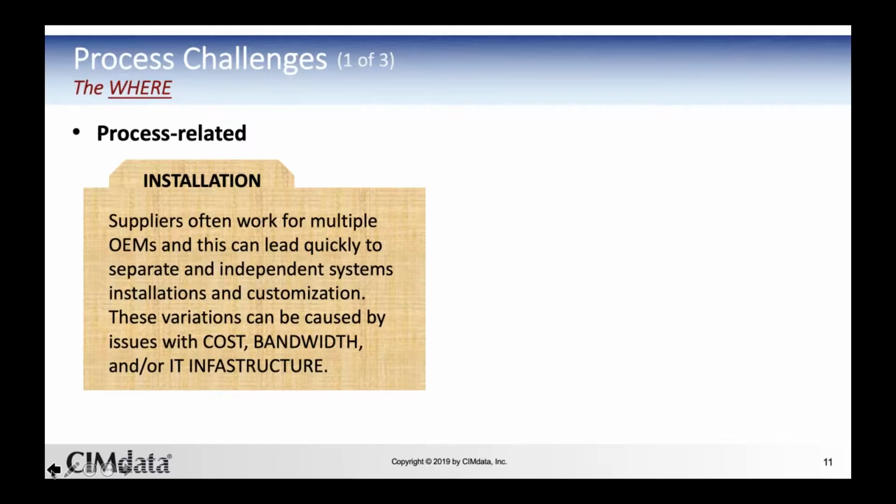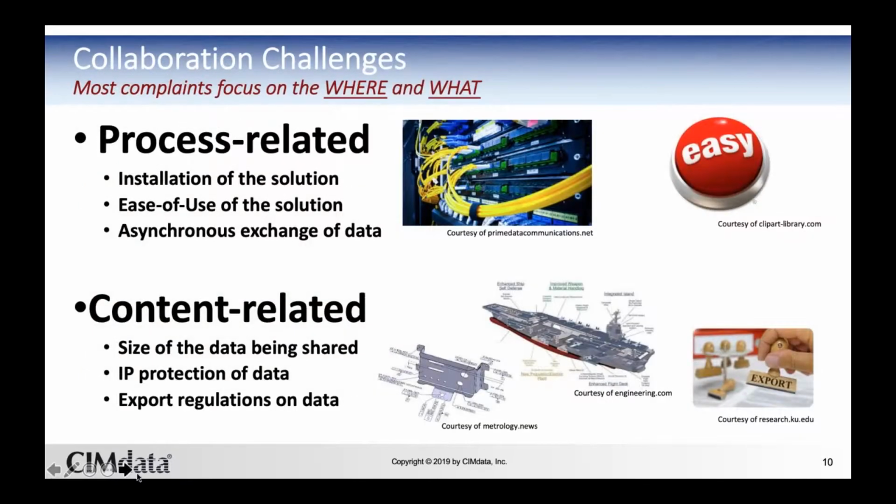They might use any one of possible commercial cloud data exchange mechanisms, from Google Drive to Dropbox, OneDrive, Amazon Drive, Box, and that list goes on and on. The complexity of supporting and managing a number of these mechanisms is cost and time intensive for the OEM, and for a supplier who collaborates with multiple OEMs. Then there's ease of use.